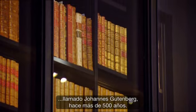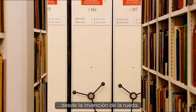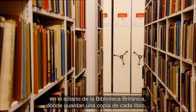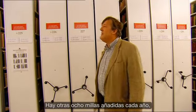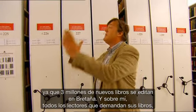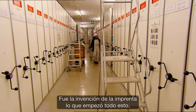The breakthrough was made by a man called Johannes Gutenberg more than 500 years ago. His printing machine was the most revolutionary advance in technology since the invention of the wheel. And we're still living with its consequences today, as you can see here in the basement of the British Library, where they hold a copy of every book published in English. You know, there are 14 miles of shelves here. There are another 8 miles added every year as 3 million new books come on stream in Britain. And above me, all the readers demanding their books have little idea that there's this labyrinth of shelves here.